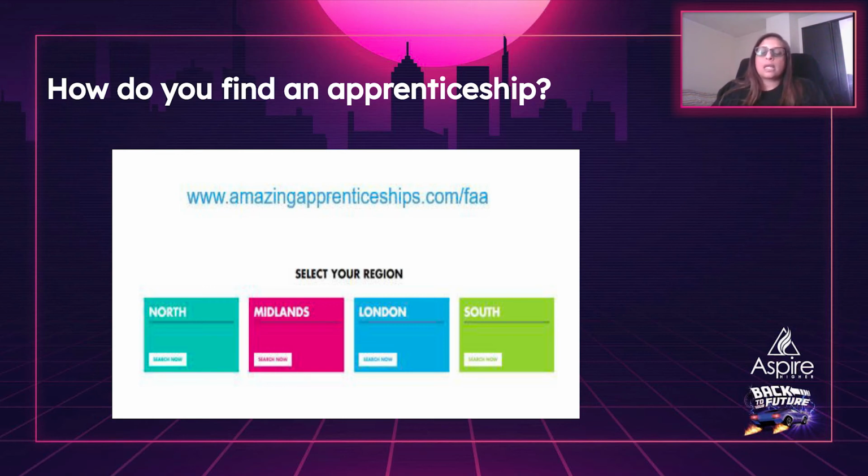So first and foremost, if you go on to Amazing Apprenticeships, or type that URL and click your region, so the Midlands. It will take you to creating your account page. Now, this is a live database of vacancies. On any given day, there's about 38,000 live vacancies on all levels of apprenticeships. When you create yourself an account, you can then access those vacancies. You can look at the information. You can make applications straight off that website as well. You can also contact companies.